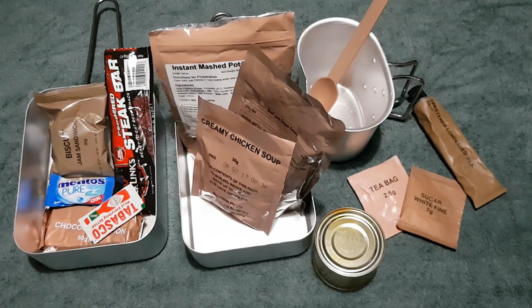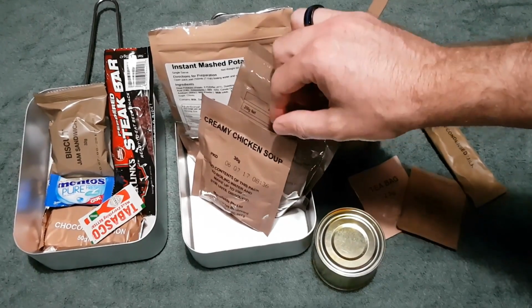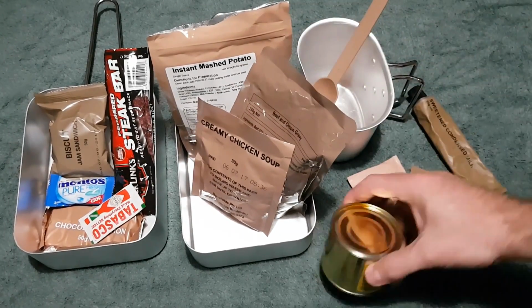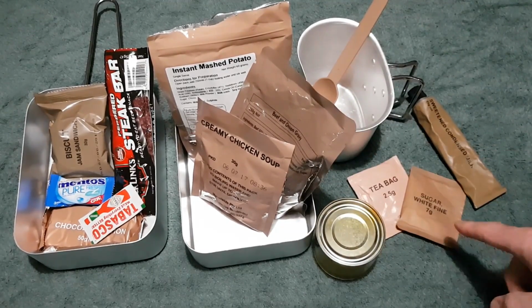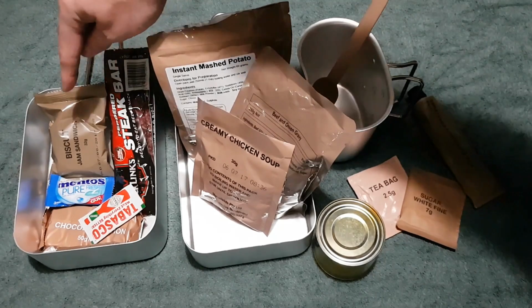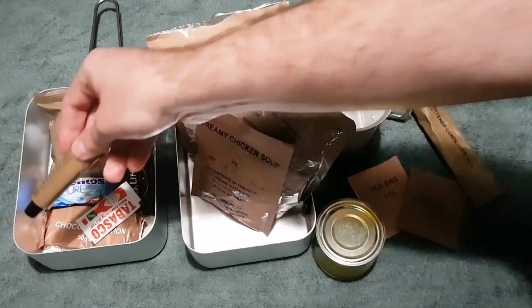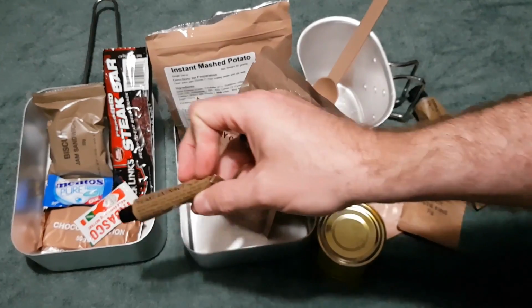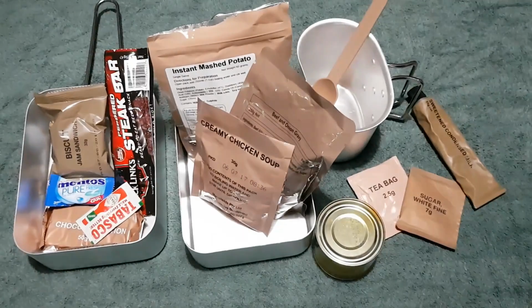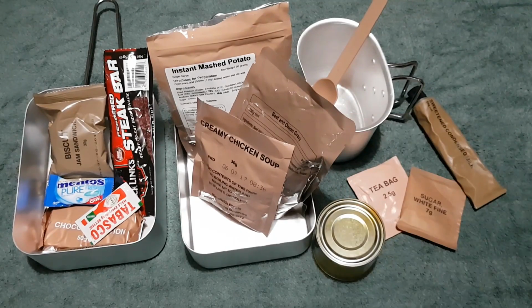Well, time for dinner. And what I'm having here, we've got the beef and onion gravy for the main. We've got the creamy chicken soup, instant mashed potato. We've got our fruit here, the diced pears in syrup for dessert. I'm going to have a cup of tea here. We've got our pepper steak bar, jam sandwiches, the chewing gum, chocolate, Tabasco if we need it. And finally, maybe have a bit of this Vegemite here in the main, but probably won't need that. Now, once again, I'm going to have a bit of a play with this stuff, so I'll get it all ready to go and see what you think.